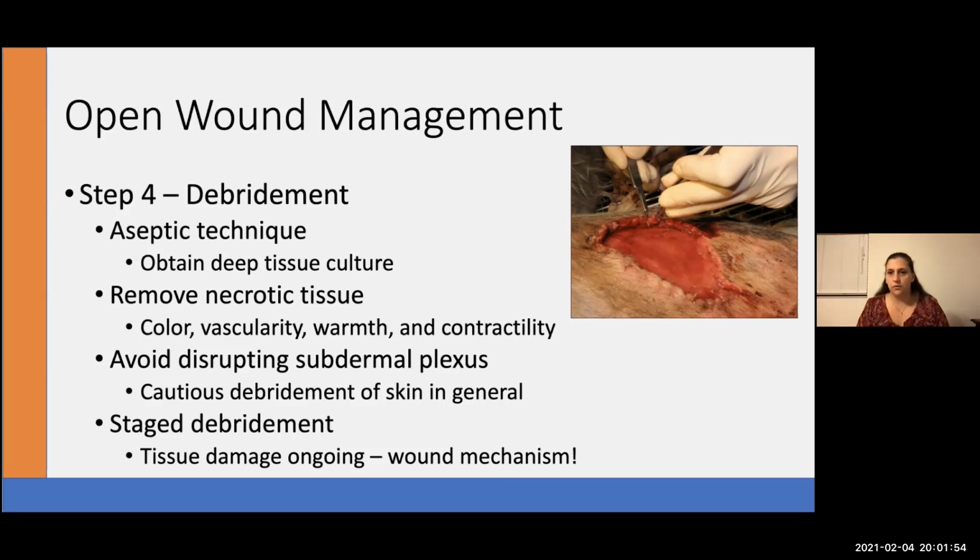How are you going to choose what you remove? Think about what it looks like. Usually if it looks black, white, gray, those are areas that you can go ahead and debride and resect off, and you'll just cut back until it's healthy. Sometimes if it's an area that looks questionable, I might take a marker and draw around that area and then look at it the next day and see what it looks like. When you are doing some of your debridement, one thing to keep in mind is where your cutaneous trunci muscle is.